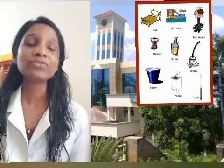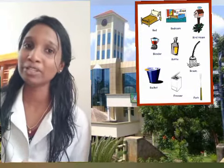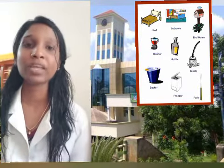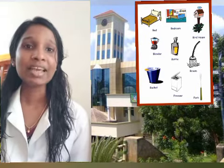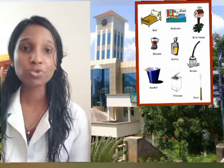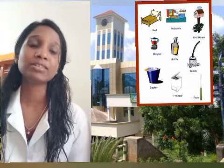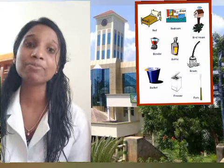So the first one is bed. We all know that we used to sleep in bed at bedroom. So bed, bedroom. Now the third one is blender. We can blend fruits. Whatever things you want to blend or grind, we can grind that or blend that using blender.